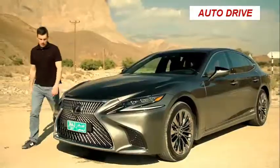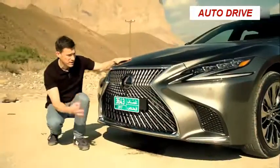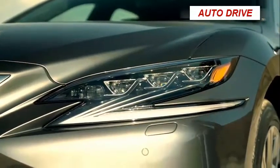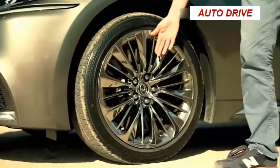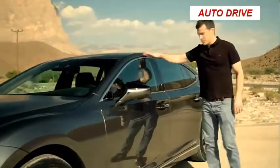The face of this car is just dominated by the huge spindle grille. I really love the look of it. It's very dramatic. You've got thin headlamps as well. These have the range topping matrix LEDs which can blank out part of the high beam so you don't dazzle other drivers. You can get the car with 20-inch alloy wheels, and with its chrome finish they are very, very sweet. The car itself is quite low for a big saloon to make it look nice and sleek.